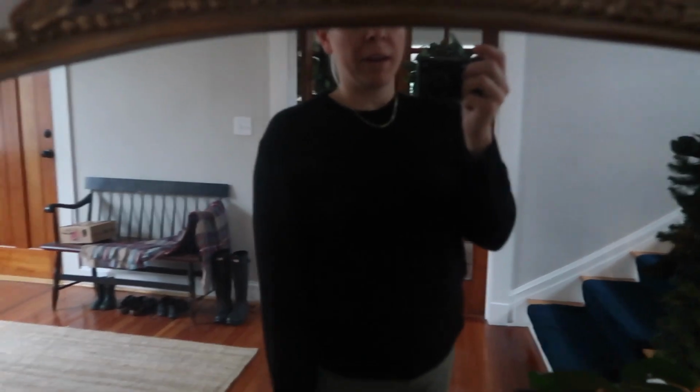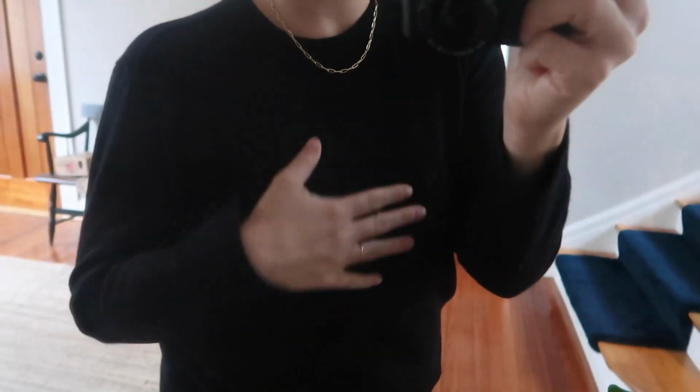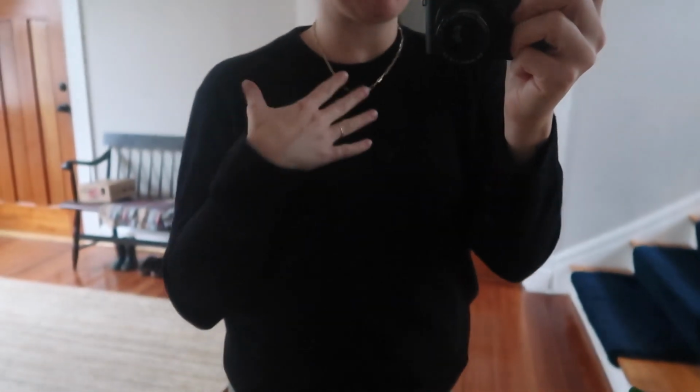Okay, another really great item is this Everlane cashmere sweater that I'm wearing. I got one for my husband as well. I love that the sleeves, when I reach forward, are not too short. It's so hard to find a sweater like that. Also, because it's cashmere and it's really nice quality, it doesn't collect lint all day, and I need that in my life. I got my husband one in gray and he really loves it as well.